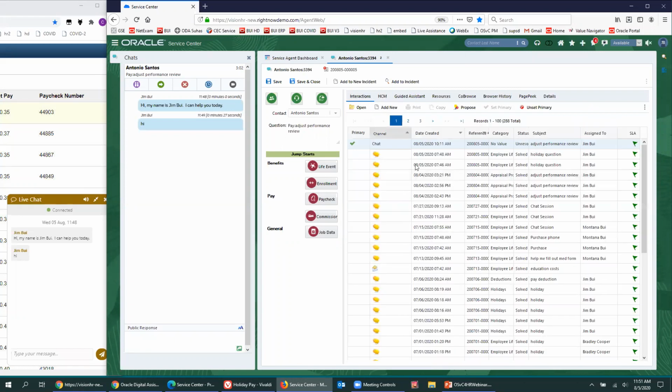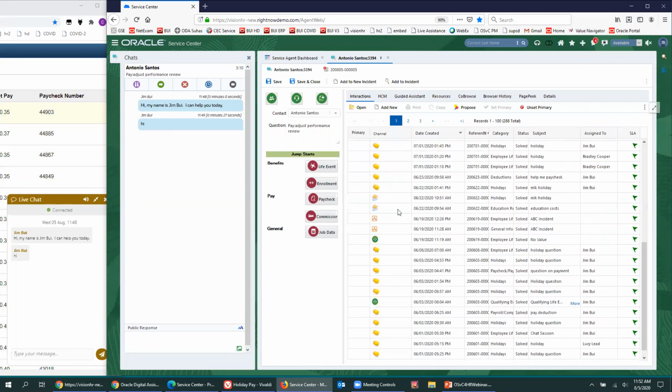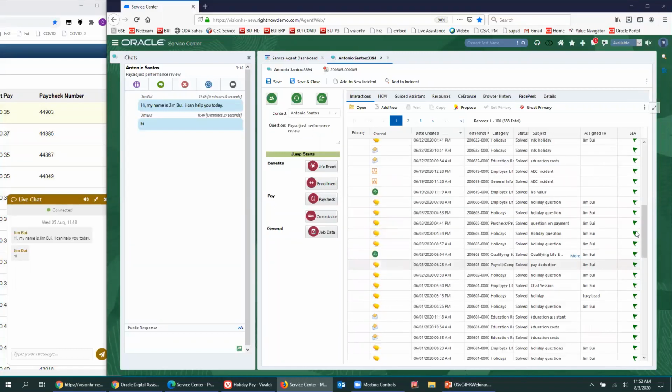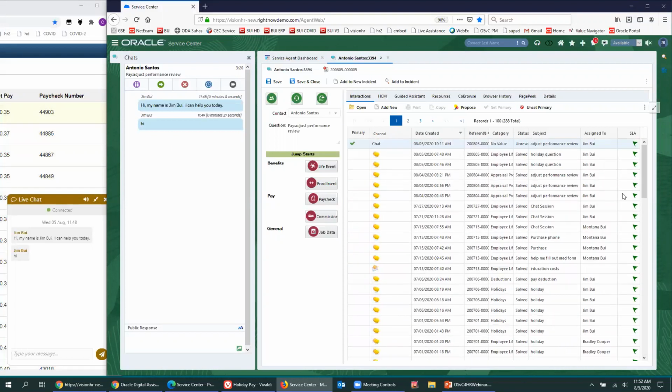And one thing I forgot to mention here is that what I'm seeing here is all the past interactions that this employee has had. And notice we've got a lot of chats here, but he's also got some emails that came in, some mobile interactions, some phone calls, as well as some SMS messages and chats. So in case they're saying, hey, yesterday or last week when I talked to somebody, I can get to that transaction right here in that spot.